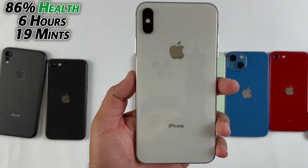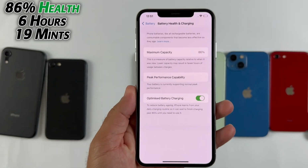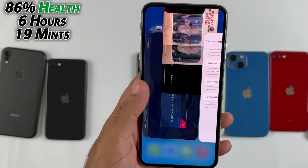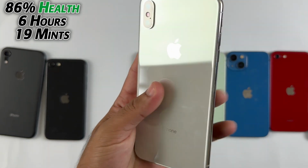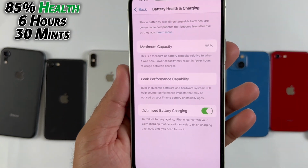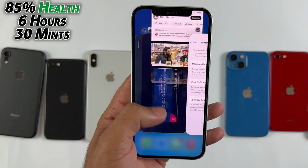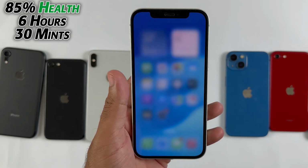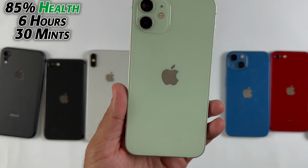The XS Max gave up at 6 hours and 19 minutes with 86% battery health, which is still the best budget iPhone, and this is the reason it still gives quite decent battery life even after 5 years of release. The iPhone 12 with 85% battery health ended up at 6 hours and 30 minutes. I would say it's quite fair, as with 85% battery health, you can get 7 hours of screen time on iPhone 12, which is really, really great.